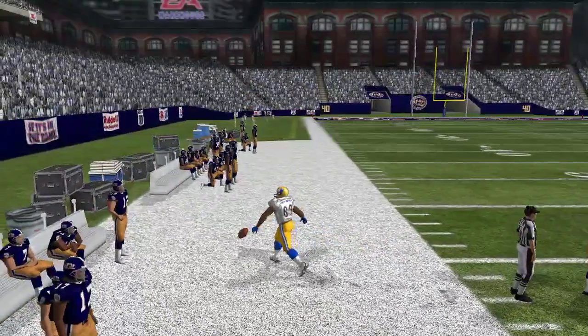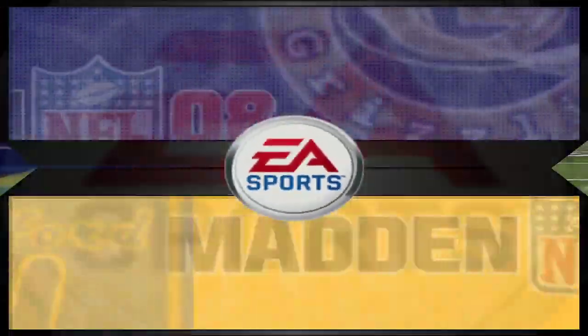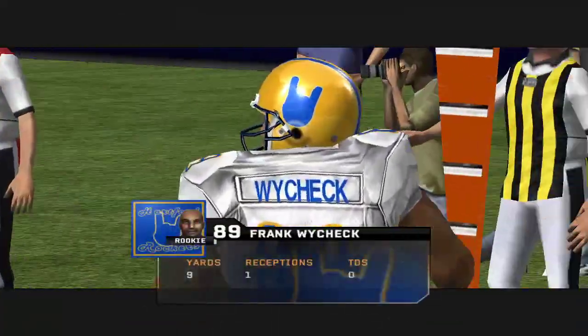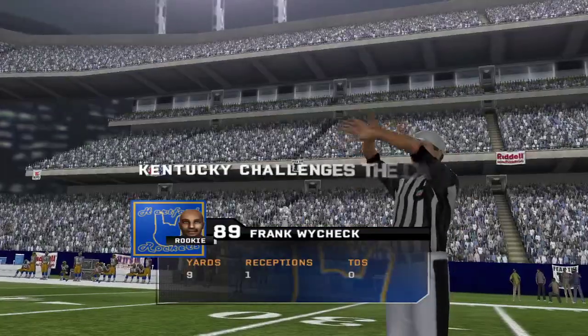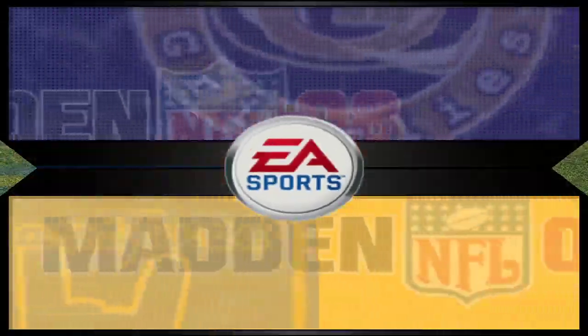Steps out of bounds at the 37. Did they call that complete? Because it did not look like he got any feet in. His feet in bounds, makes the catch on a perfectly placed pass. Frank Wycheck on the catch, but they might review that. I don't think his feet were in. Decided to challenge the call. Yeah, they might get this call reversed.